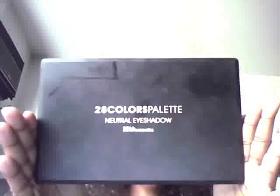So first thing is their 28 neutral eyeshadow palette. I do apologize for the fuzziness of my screen. I am a poor college kid trying her best to get her degree in fashion merchandising, so excuse me for my lighting. I will get better videos coming up soon. I also want to show you my neutral palette, which is this BH Cosmetics. Also, you can go online and order it as the BH28N, which I pretty much think means BH Cosmetics 28 neutral.